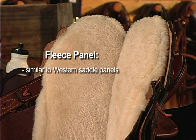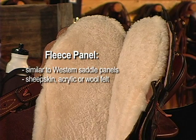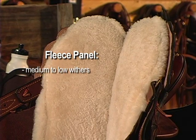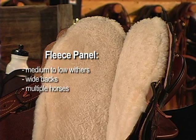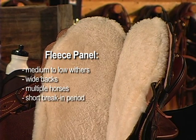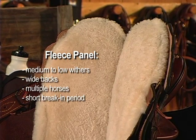On an Australian saddle, they can be made with sheepskin fleece, an acrylic fleece, or wool felt underside. Because of their larger contact area, fleece or wool felt line panels work well on horses with medium to low withers and wide backs. This type of panel also works well if the saddle is to be used on multiple horses, because it doesn't conform to the shape of any one horse's back. Fleece panels also do not take long to break in.